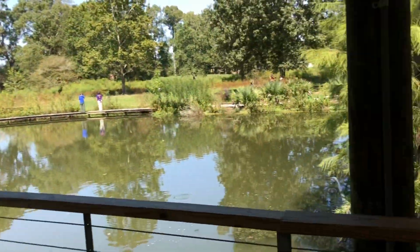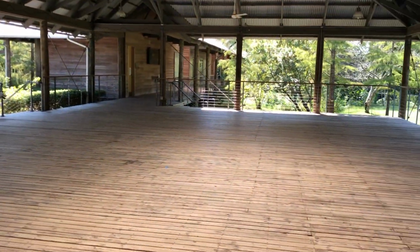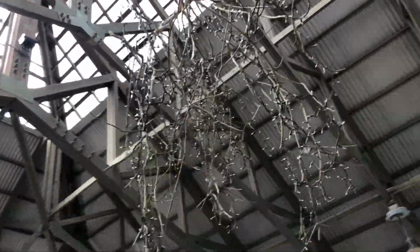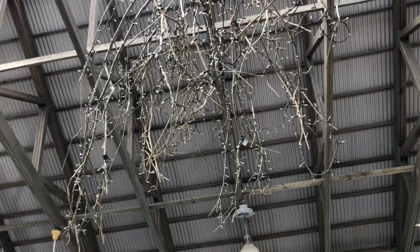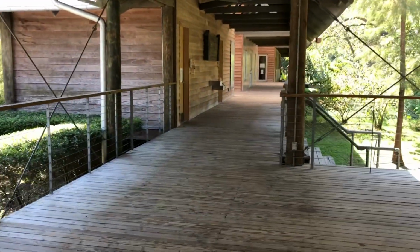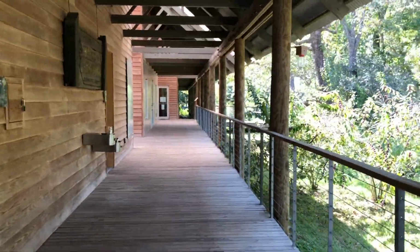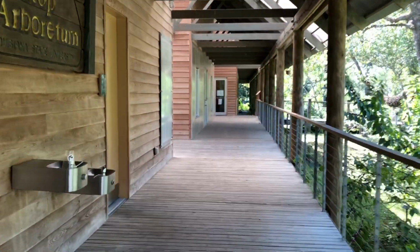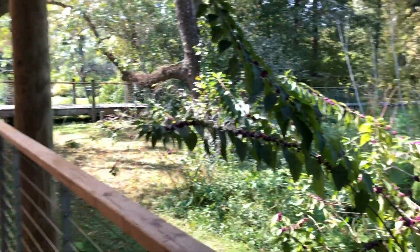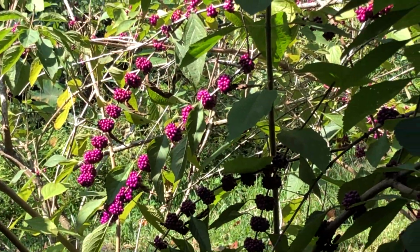Okay, let's turn around and move to the other side. This is that big hall-like place here. And it's beautiful when it's lit up at night. Those are little lights on that big branch like a chandelier. And this is going to take us all the way to where we began our trail. Here are some more of those American beauty berries that we were looking at when we came in. Well, remember those? Just as beautiful as they can be.